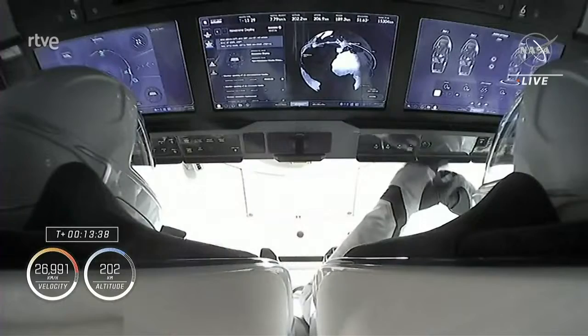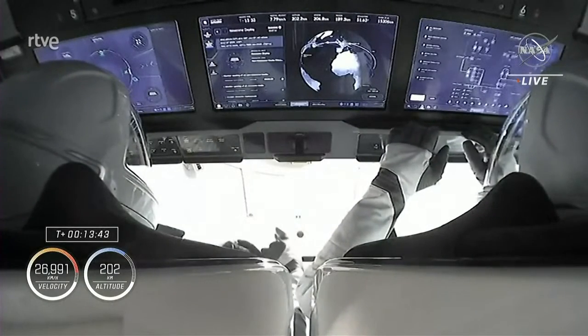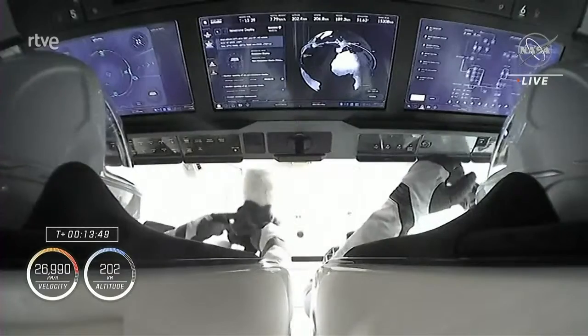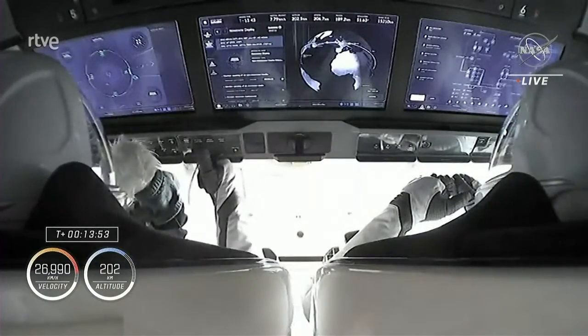Anya. Thank you, Falcon 9 and fellow agencies, Roscosmos, NASA, and JAXA, and SpaceX exactly for giving us that opportunity. We're so glad to do it together. And thank you to everybody, all people who are with us.